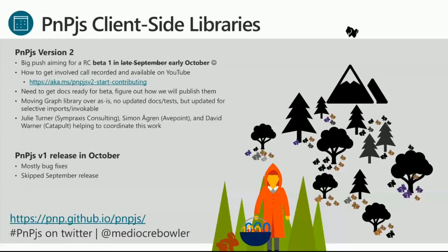PnP JS update: version 2 is coming, with a big push. We were aiming for late September, but due to some delays, I've had less time to work on it than I had hoped, so we're now shooting for early October to get a beta out there. Really want to thank everybody from the community who's gotten involved and helped out getting that ready. We've gotten a lot of great community support. There are still a few opportunities to help out and participate there. And then, of course, once we get the beta out, I would encourage everybody to help us test that.